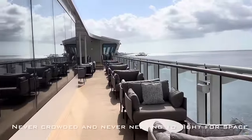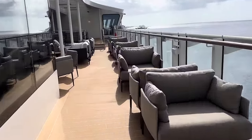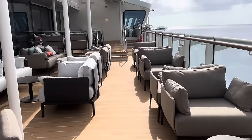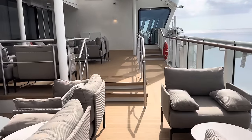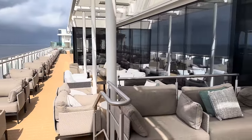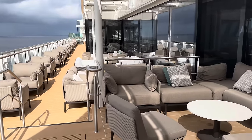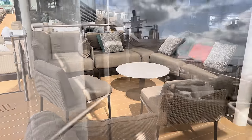And as you could see, there is so much outdoor seating and space that it's just incredible. It is never overcrowded. You can enjoy a nice drink while getting some sun or enjoying the port that you're in, weather permitting, of course. This is really a nice welcome to have so much outdoor space open to the sun and the beautiful weather that you hopefully will be enjoying aboard Silver Nova.